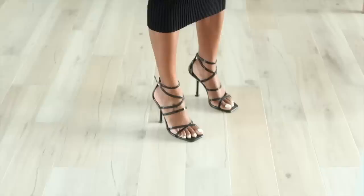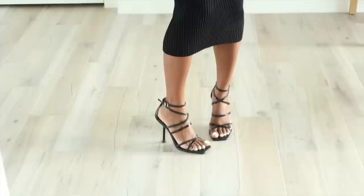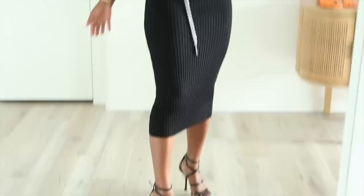All right guys, here's a better look at the shoes on. They are so sexy and understated. They are very, very comfortable. The bottom is padding, and they're very easy to walk in. They are black patent leather. They also have them in orange patent leather, and I believe white as well. But this is the full look, and I feel like a model. I do. It's something about this belt that I absolutely love.